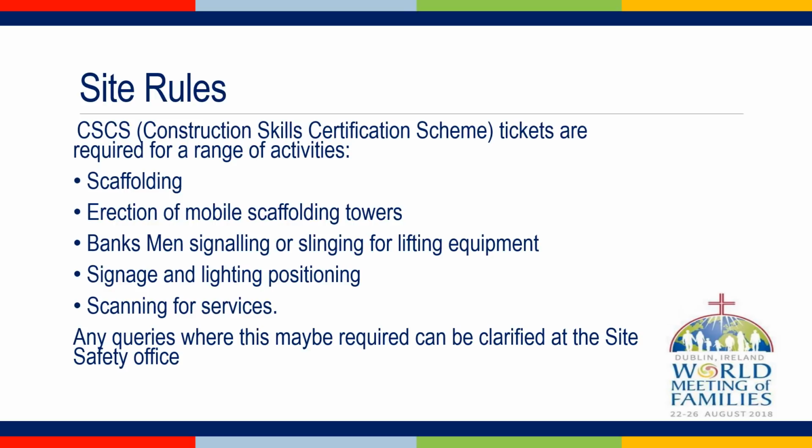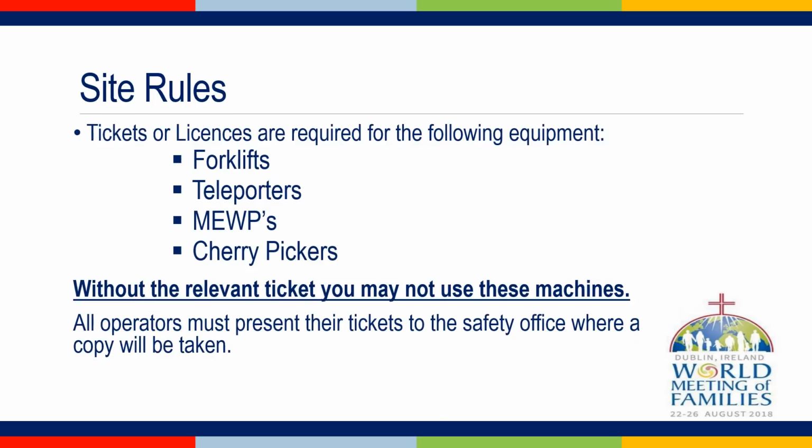Additionally, Construction Skills Certification Scheme, or CSCS, tickets are required for a range of tasks. These would include scaffolding, the erection of mobile scaffold towers, those involved as banksmen, that's slinging or signalling for lifting equipment, those positioning signage and lighting on roads, and those scanning for services. If you're unsure about whether or not the task that you are undertaking requires a ticket, please ask at the site safety office. Tickets or licenses are required for the following equipment: forklifts, teleporters, MEWPs, cherry pickers. Without the relevant ticket, you may not use these machines.